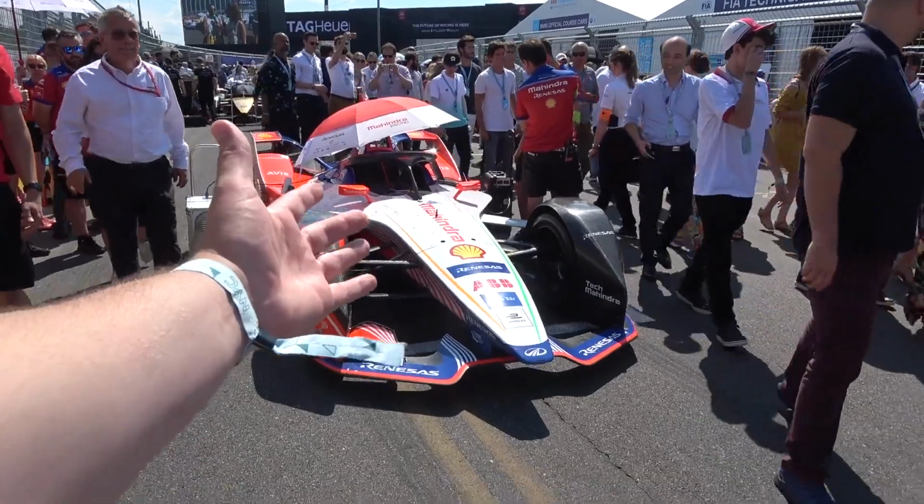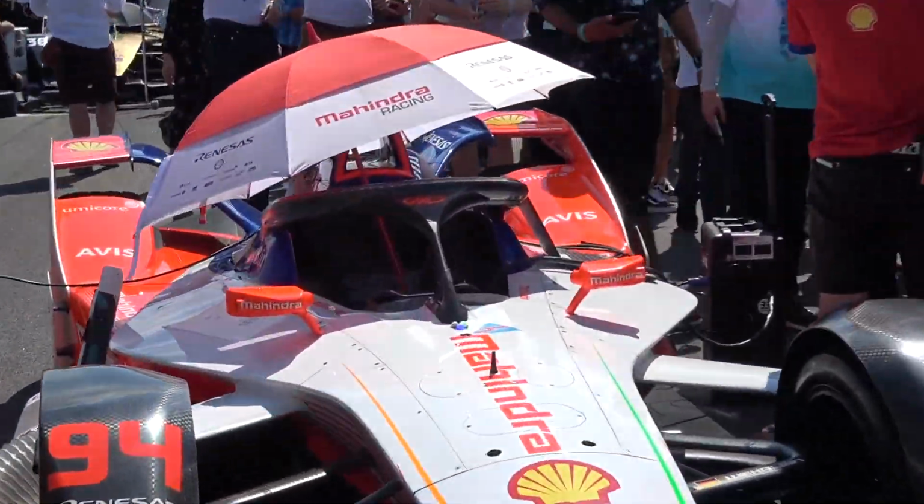The wild part about Formula E is when it gets really hot, they just race with umbrellas on the top of the car. That'd be a joke.